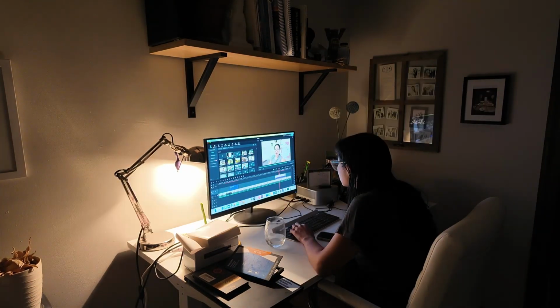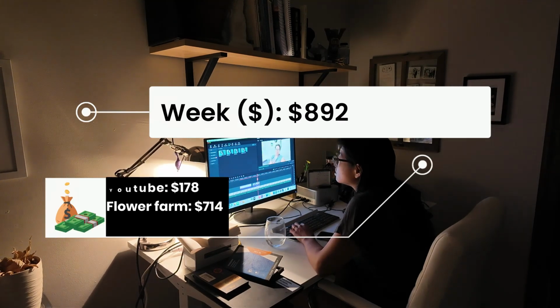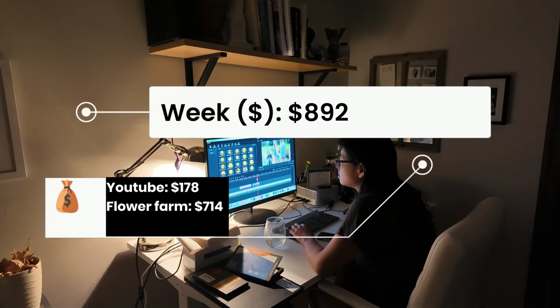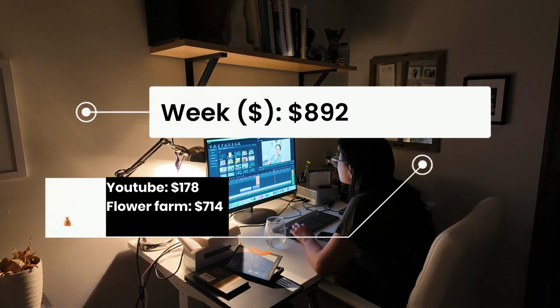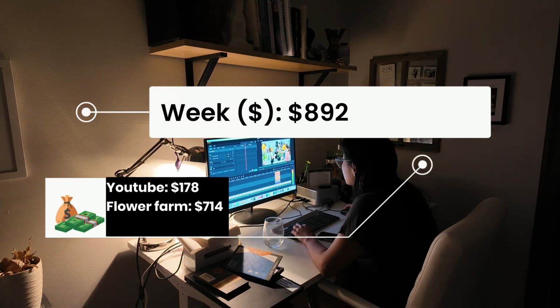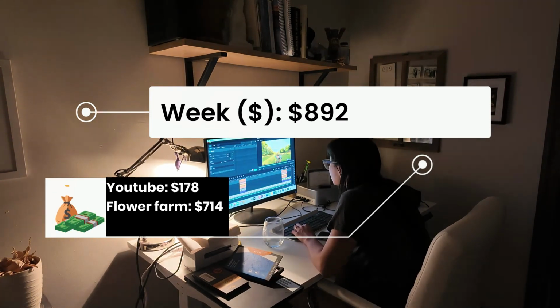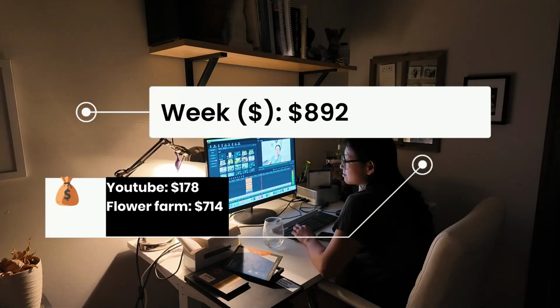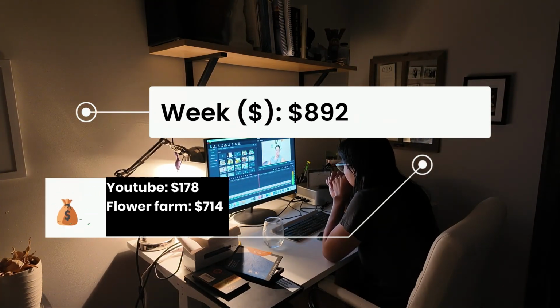All in all, I would say I made about $892 this week, and that is, of course, broken up into both flower sales and YouTube content creation. From a flower sales perspective, I made about $714, and this is the sum of selling wholesale stems through the cooperative to florists on the side, selling my CSA bouquets, as well as retail bouquets at the country store. That added up to $714.